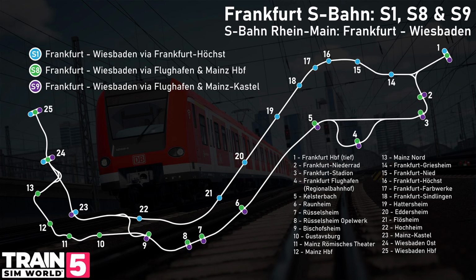The route scenery will show the new flyover that is under construction. At Bischofheim, the line parts ways, and the S9 line takes an S-bend viaduct over the Main to join the S1 line's path into Wiesbaden, leaving the S8 line to continue via Mainz Hauptbahnhof before itself making a sweeping turn to Wiesbaden, crossing the River Rhine twice in the process.